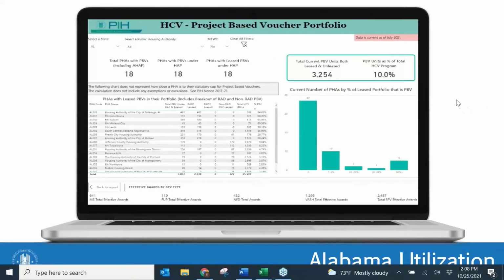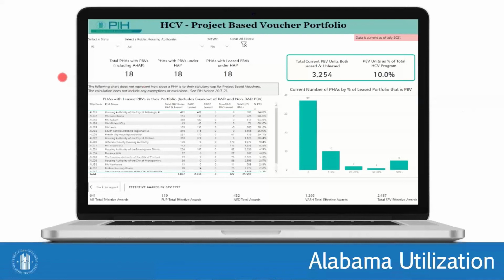This next slide also comes from the HCV summary that HUD provides. This is about project-based vouchers, and I bring up project-based vouchers because I like them. I think it's a great use of vouchers, and it's a way to put hard units on the voucher program. What this shows is that currently in Alabama, there are 18 PHAs that have HAP contracts for project-based vouchers, as well as residents who are leased under a HAP contract.